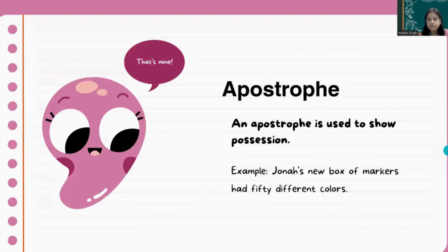Let's move on to the next one. Apostrophe. So the apostrophe says, that's mine, which means an apostrophe is used to show possession, that something belongs to somebody. For example, Jonah's new box of markers had 50 different colors. So can you see here the name Jonah and the S? It's separated with an apostrophe in between. So this apostrophe S shows that the new box of markers belong to Jonah. Okay, so Jonah possesses the new box of markers. So every time after a noun, when you put the apostrophe mark with S, it helps you to show the possession or belongings of the objects mentioned in the sentence.